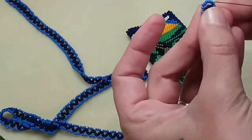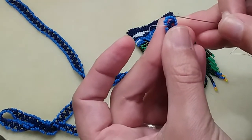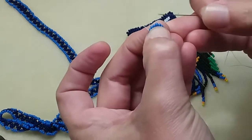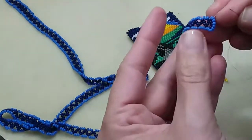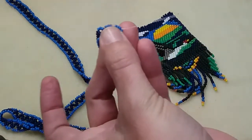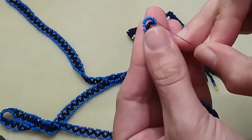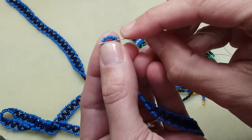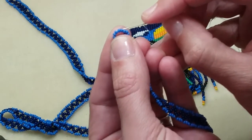So let's see, oops, sorry, bumping into you there. These last two, the center two here, are what I'm going to attach with. So I'm going to bring this down. See where we're at here, because I want it to be centered. So I'm not counting these two on the end. I'm just counting these up here. So one, two, three, four, five, six. So I want to go through these two.